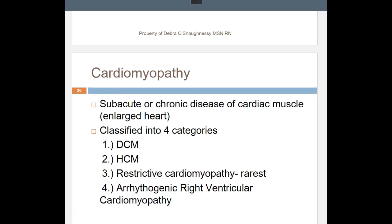And again, when we talk about these cardiomyopathies, when we talk about dilated cardiomyopathies, all that refers to is that both ventricles are dilated. The left ventricle is worse, and so of course you have systolic function being impaired.